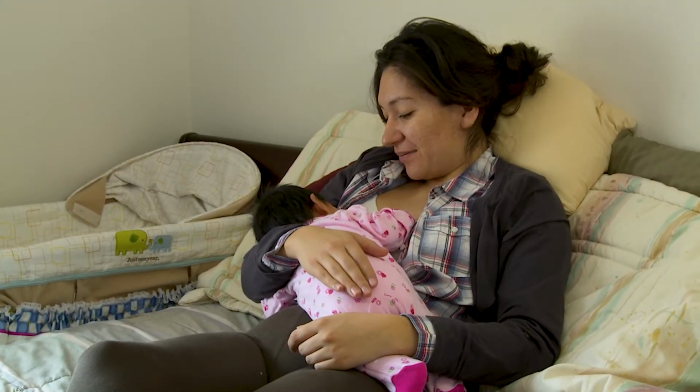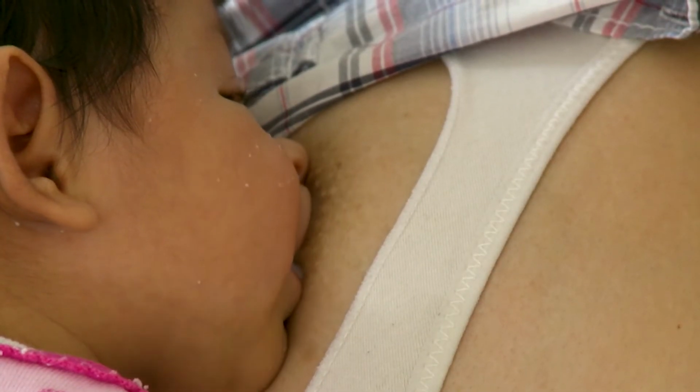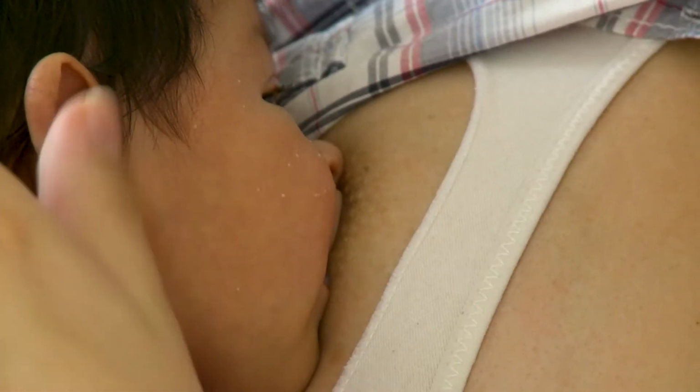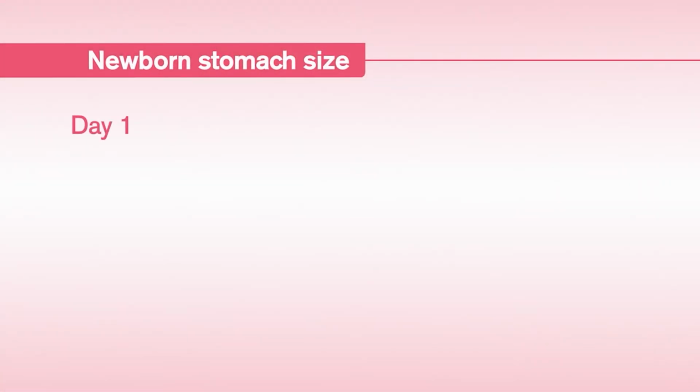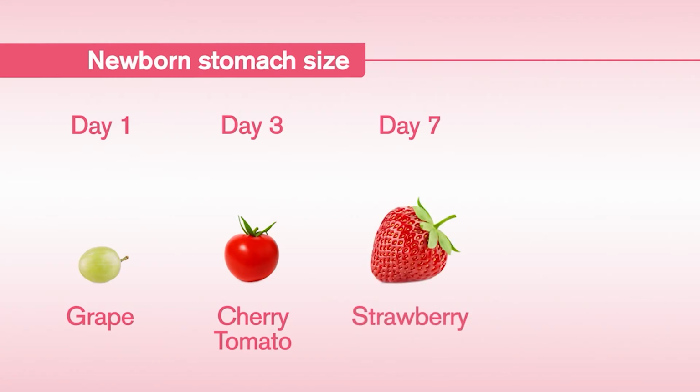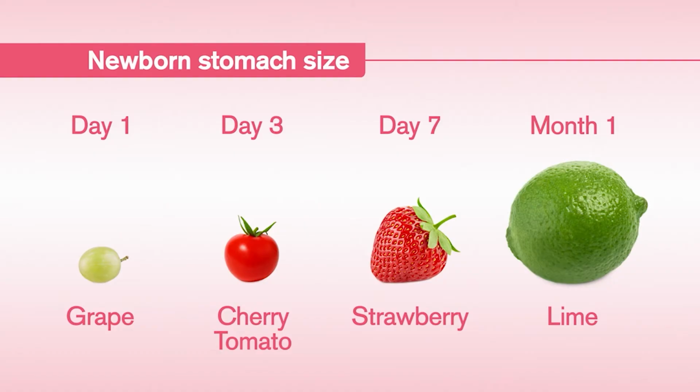It's natural that your newborn needs to eat often in the beginning. This is because her stomach is small and designed to take in very small amounts of milk at each feeding. On day 1, her stomach is about the size of a grape. By day 3, her stomach is close to the size of a cherry tomato. On day 7, her stomach is about the size of a strawberry. And by the first month, her stomach is close to the size of a lime. As your baby's stomach grows, she'll take in more breast milk at each feeding.